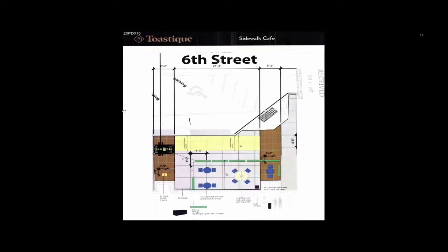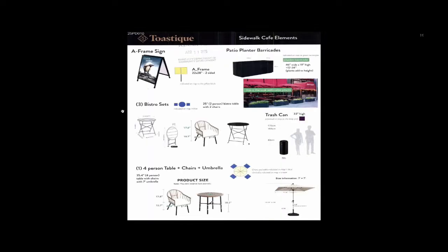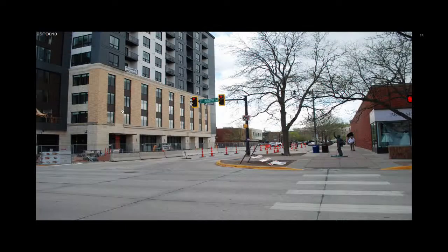That's kind of on hold right now. It does have a pedestrian clear space identified on that. This will either be located on private property if that easement is vacated, or it may go back to public right-of-way. Those are some of the options we're still determining. And here are some ideas of the types of furniture, fixtures and barricades that they would use outside on that property.